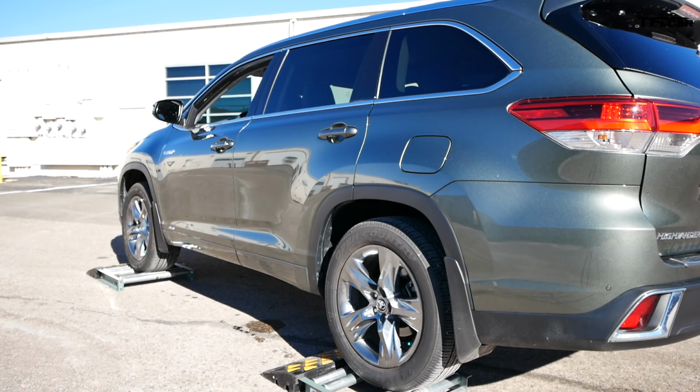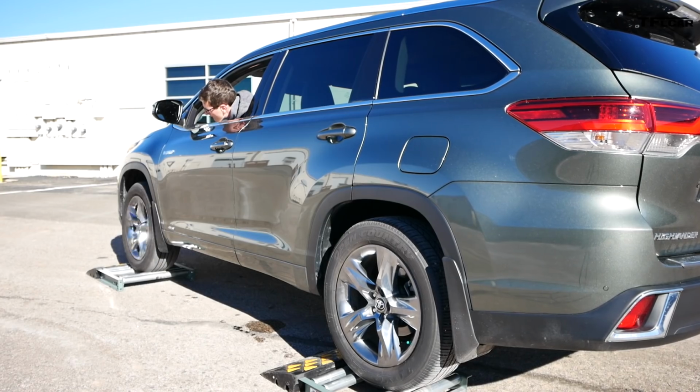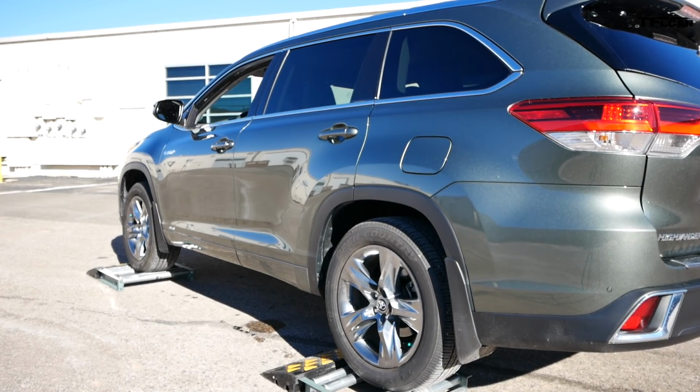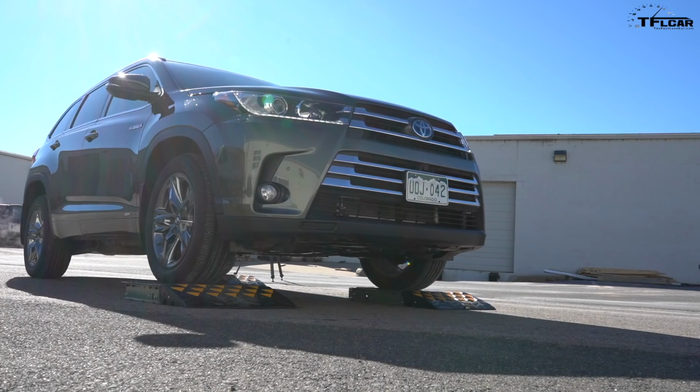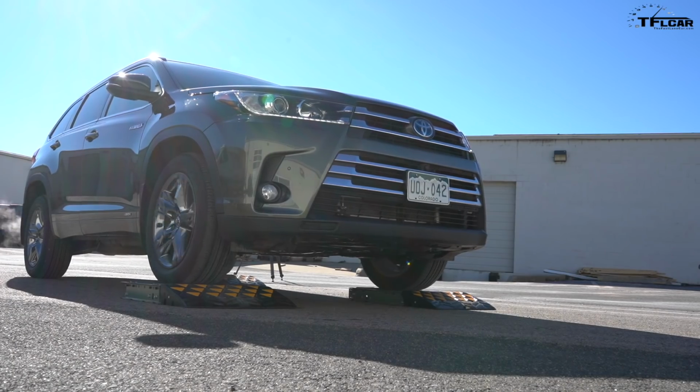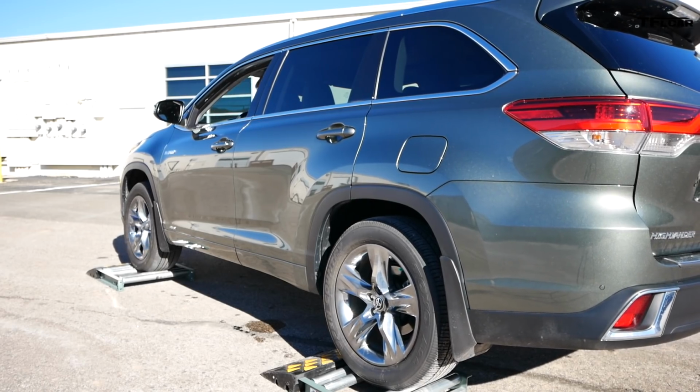I'm gonna go ahead and turn traction control off, foot off the brake. Yeah, spinning faster, but we're not moving. Let me try turning it back on. We're stuck, guys. We are stuck.